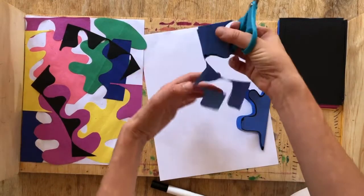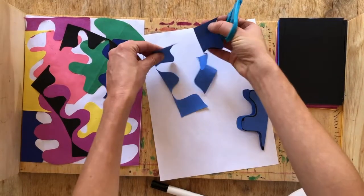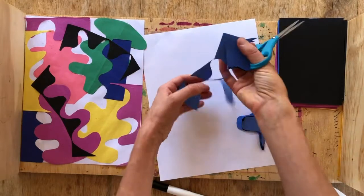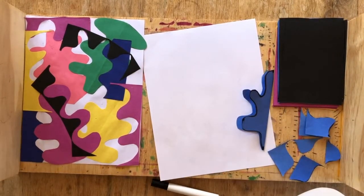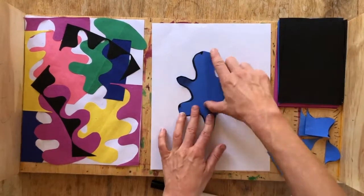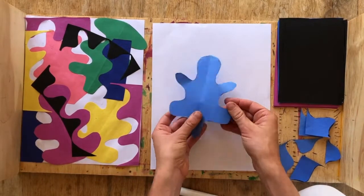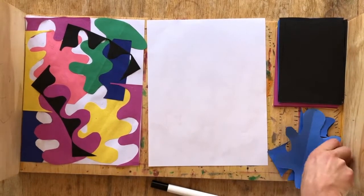And notice we even have these extra sort of organic shapes. We're going to keep these to the side because we're also going to use these organic shapes. So let's put those off to the side. But let's take the shape that we have cut out. Let's open it up. Wow. And look at that nice wibble wobble organic shape. Awesome. So we're going to use this. So let's put it off to the side.